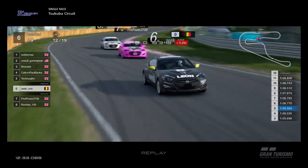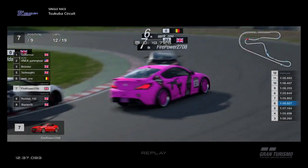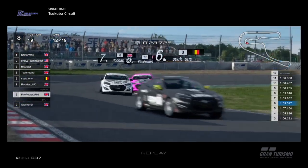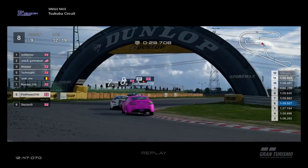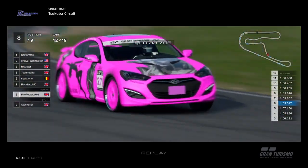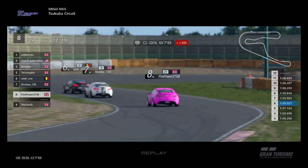Rodders has gone back down to 8th there, so Rodders makes a mistake and Firepower gets through, but back up the inside goes Rodders. I'm not getting past by you that easy, mate. Have that. As Firepower tries to fight back in the Barbie-mobile. Down to the hairpin we go. Very saucy that car, but down towards the hairpin.